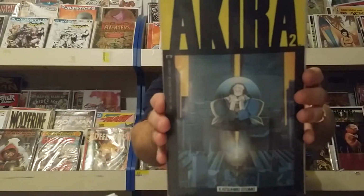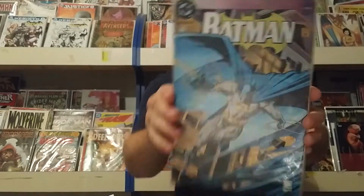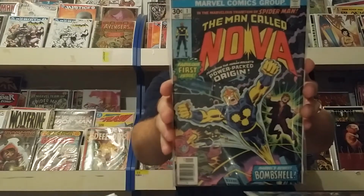Akira #2. This is a first print. Great book. And I think I actually already had #3 and maybe #4, so that was cool. Superboy #0, cameo of King Shark. Batman #500 with the die-cut cover on it. Gambit #1, super cool cover on that one. I really dig that one. And then we get into some better copies here, some cooler books. Nova #1.